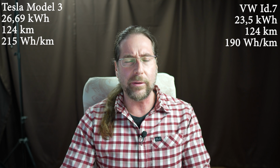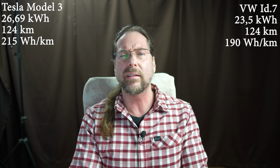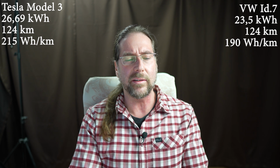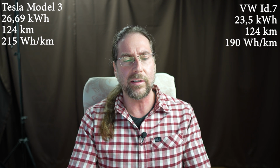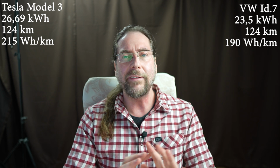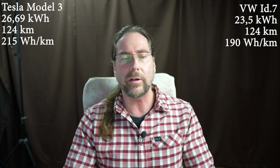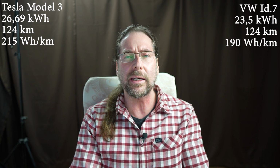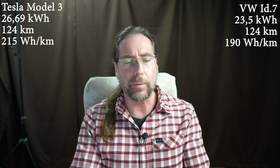So I don't think that the Model 3 did heat up the battery, as it was 68%, so a very high state of charge. It was 9-10 degrees and very sunny. I even heard the fan when we were charging the Model 3, that it was cooling the battery. I don't think heating the battery was a problem here.